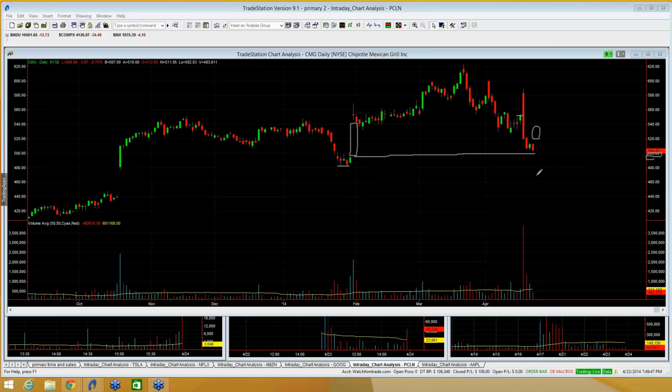So that's the potential upside trade. Now, if you lose 500 here, key support is this late January low around 480. That would be my target on any holds below 500. If you lose 480, now things get much more interesting, because you would open up this wide gap between 460 and 440, which from 480, you're talking about additional downside of 4 to 8%, which is a really good dollar move on a stock as high priced as Chipotle.